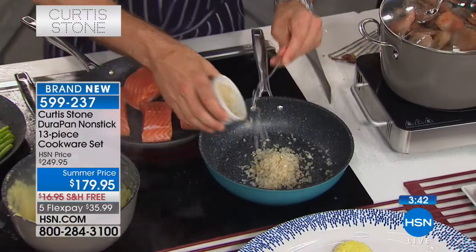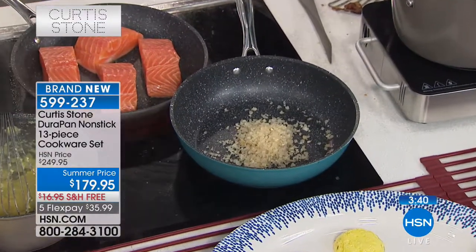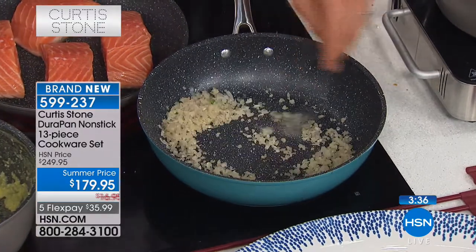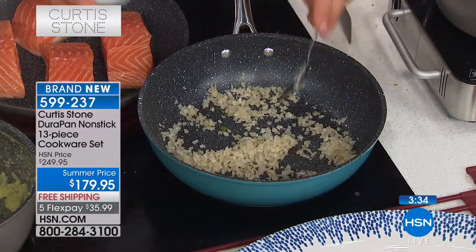This is one of the largest sets, Chef, that I've ever seen you do. Yeah, it's so complete, and there's some fun, cool pieces. I really love that crepe pan. I'm kind of falling in love with that one. Isn't that so special? Yeah, it really is.